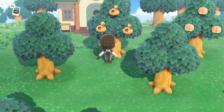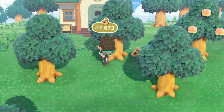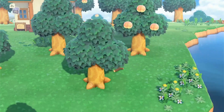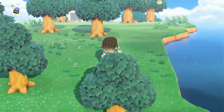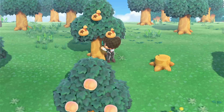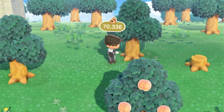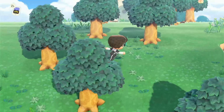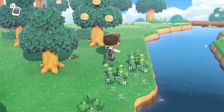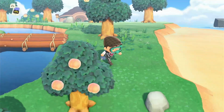Oh, money tree. So we got a bunch of cash from the money tree. And I knew we had a second one, there we go. Could even have a third one somewhere out there. But first things first, I'm going to head over to the campsite and see who's come to visit.